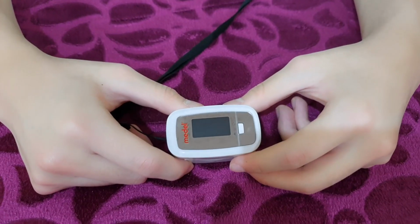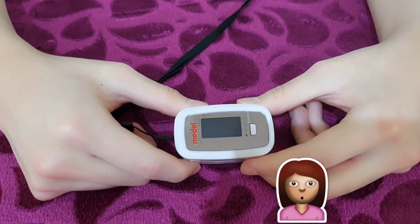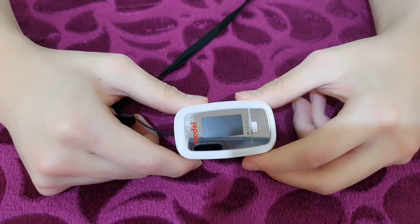So the experiment we're going to be doing today is a relatively simple one. All we need is an oximeter and a mask. But what is an oximeter? So this is an oximeter. It's a tool that can detect how much oxygen there is in your blood. And I'm going to be using it both when I'm wearing a mask and when I'm not wearing a mask to see if the oxygen level actually changes.